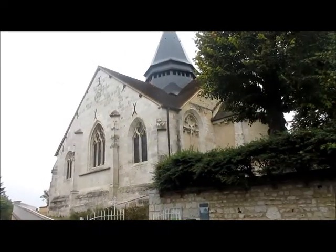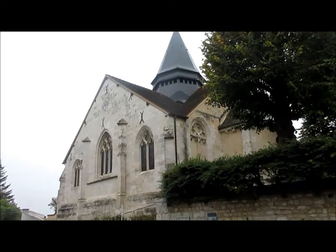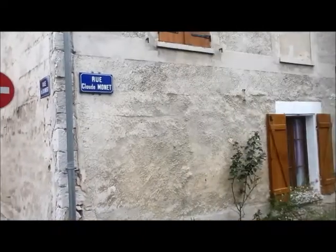Here I am at the church. It's only a couple minutes walk, and his tomb will be here.